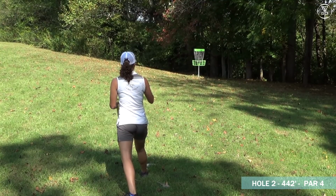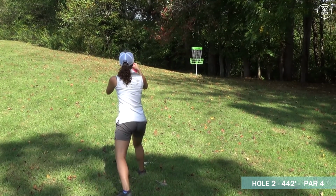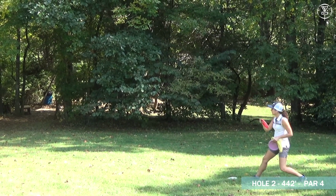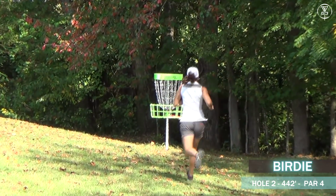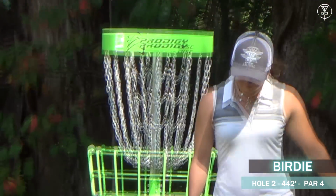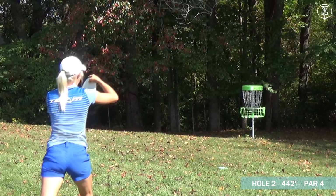Jessica, she's got a long putt after unfortunately getting caught up early. It's a small gap off the tee there. It's about 100 feet off the tee. And she makes the birdie putt. Absolutely excellent putt right there. Really happy to see her get that one after getting caught up early on this hole.